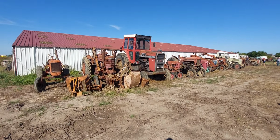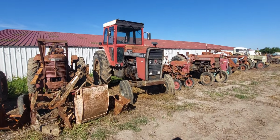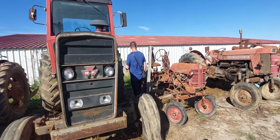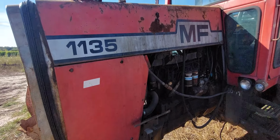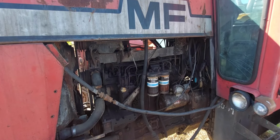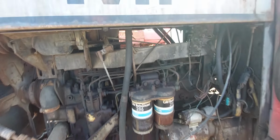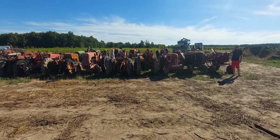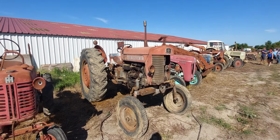There's a large Massey Ferguson 1135. So you can tell we're in France. Again, Perkins engine in that, I think. Maybe 6354. Yeah, I'm pretty sure it's a 6354. But yeah, we got some more Masseys.